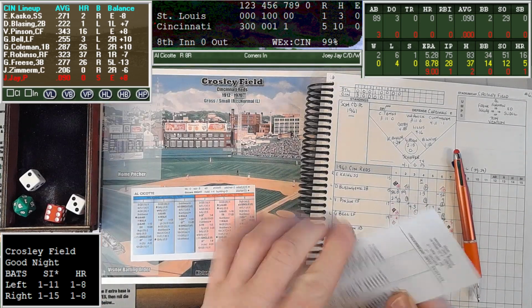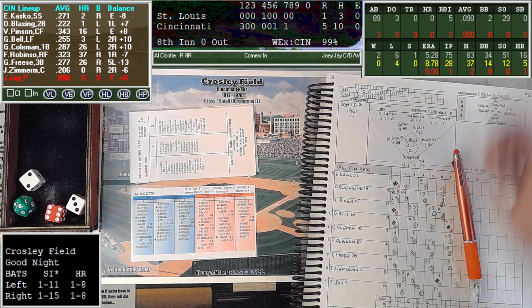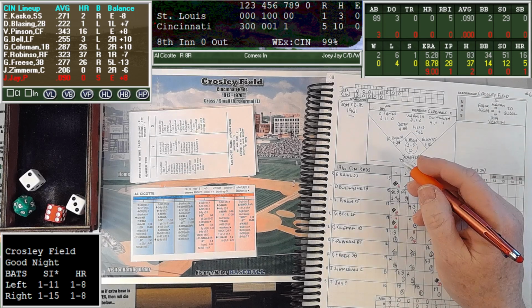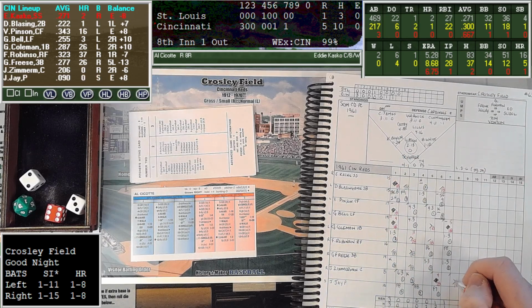Joey J. will be called on to bunt here. He is a C bunter. So Cicotti throws, squares, a beauty of a bunt. Schaefer has to hurry, but he will get him out. That'll move Zimmerman to second. So sac bunt, 2-4, 1 away.